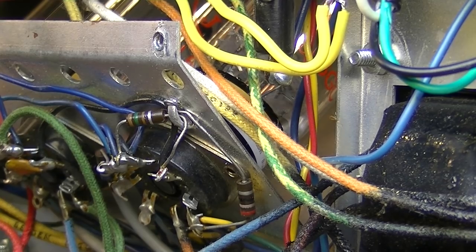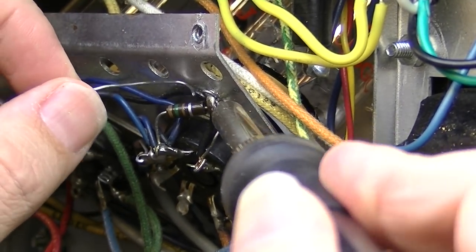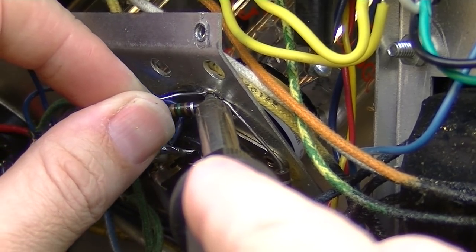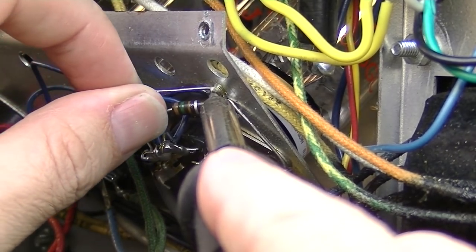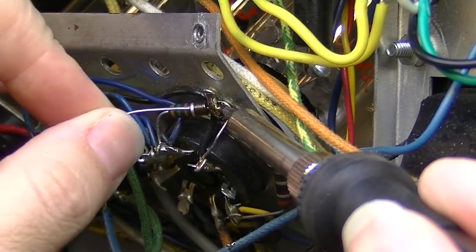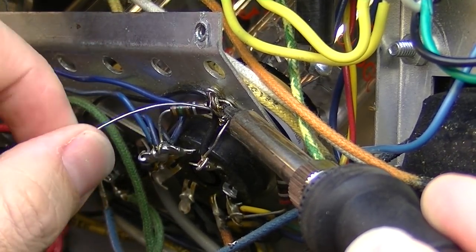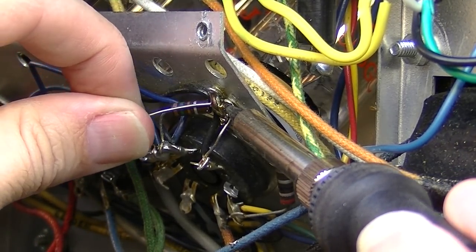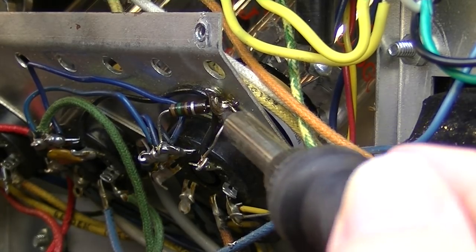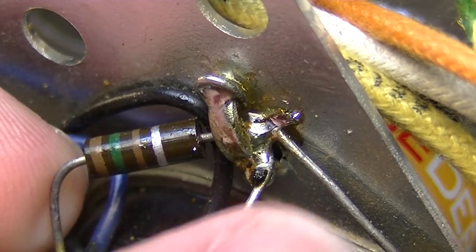And this soldering iron is already hot. All right, well, at least the stuff is connected now. And that did a reasonable job. Not as good as Big Bertha would have done, but reasonable.